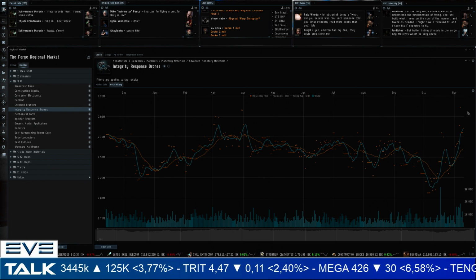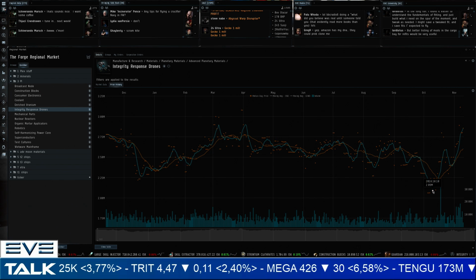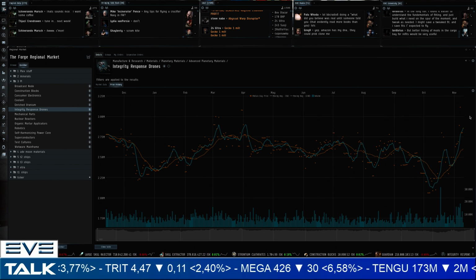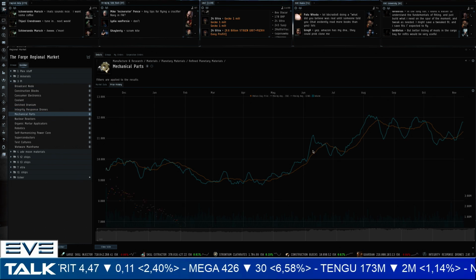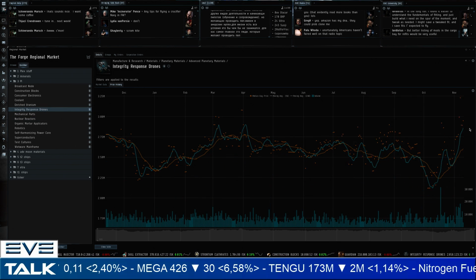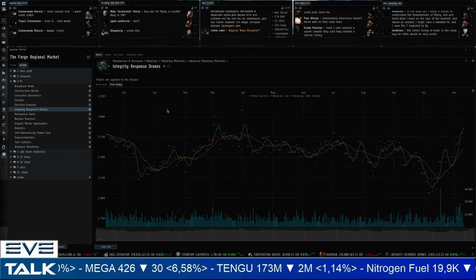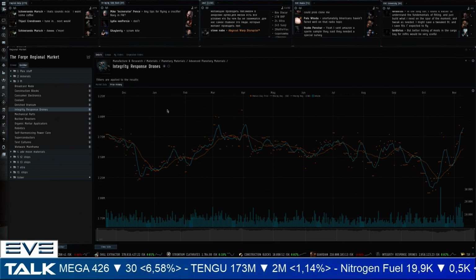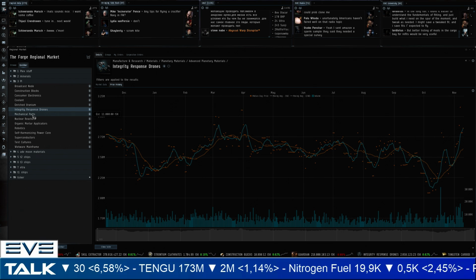And here we do have a bit of a breakout, and potentially we had a really awesome trade with buys at close to or below 2.1 million ISK, and then sales close to 3 million ISK. Not bad. Mechanical parts, and so this here is the lovely volatility on a CCP release. It does look like you basically need more integrity response drones than something like broadcast nodes, and so this is where you could make your really good trades.